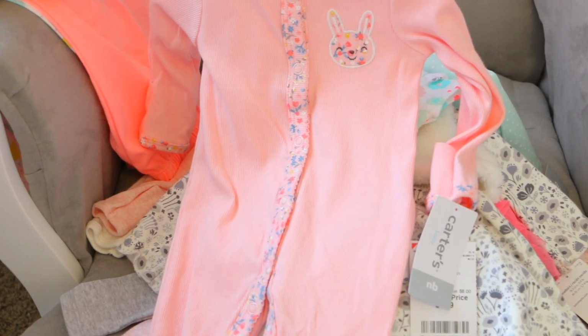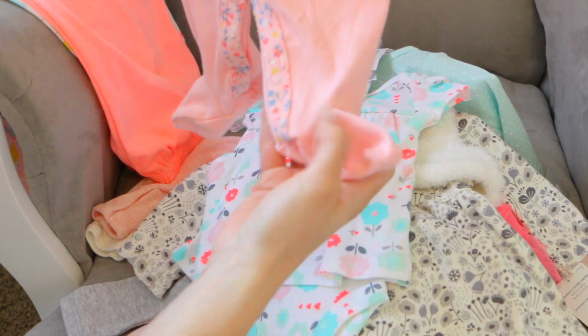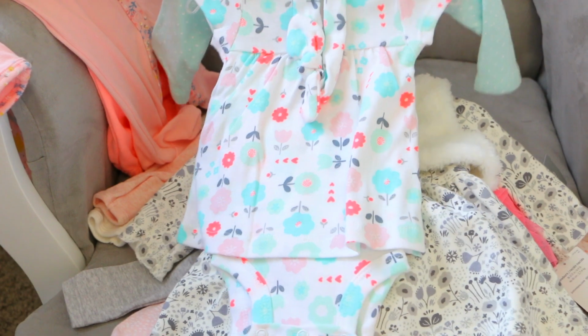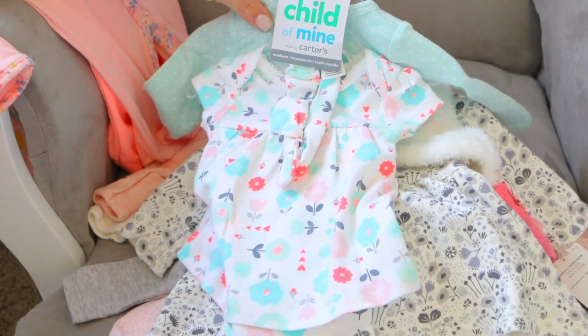And again, this is another newborn Carter's onesie. It's a footed one, so it keeps her feet warm. This is another outfit. It's another Carter's Child of Mine.